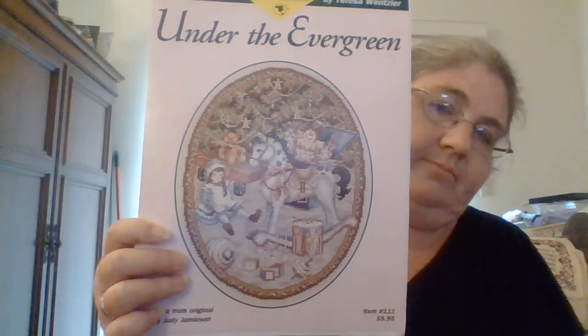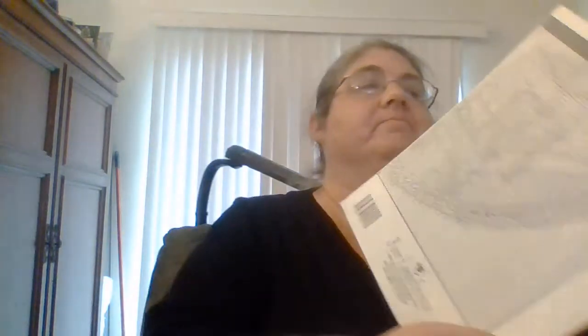Which brings me to those projects that I was working on and didn't get finished. I started out the year working on Teresa Wentzler's Under the Evergreen. When I first started on it, I had some of the legs and the rocker of the rocking horse done, and a little bit of the carpet, but I didn't really have a lot done on it when I started out on it in January.